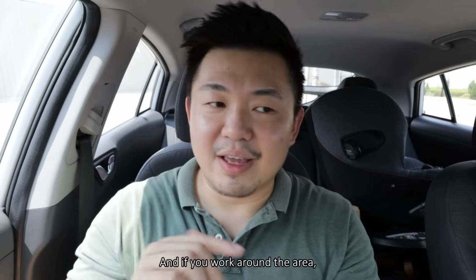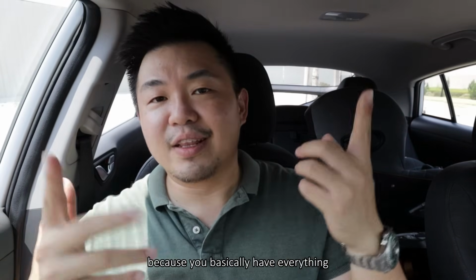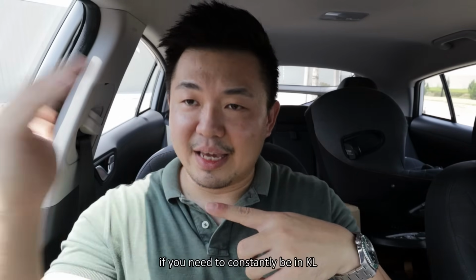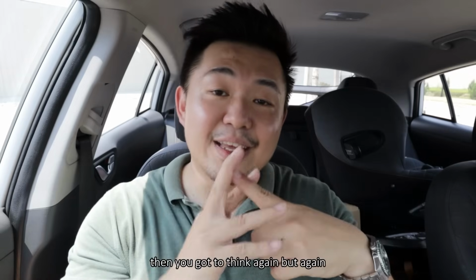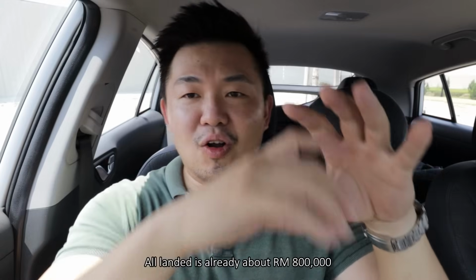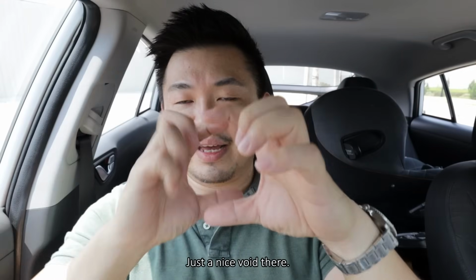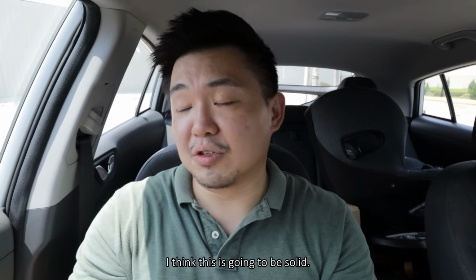And if you work around the area, it makes a lot of sense because you basically have everything that you need already within this township. Just that if you need to constantly be in KL or to be in other locations within the city, then you gotta think again. But again, I really do think that the product placement is a really sweet spot within the market in this area. All landed is already about 800,000 to 1 million. Just a nice void there, and with their usual approach to design, I think this is going to be solid.